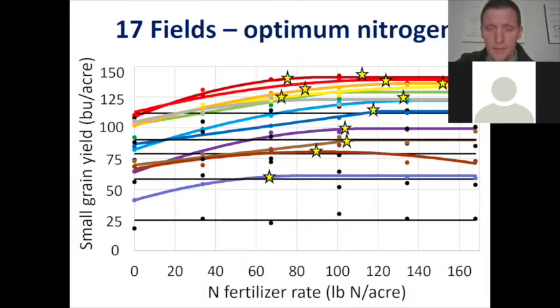That's different than what I mentioned earlier we were finding with corn. We saw very little response in corn, but we saw a lot of response in small grains. And so if you look at those stars, you'll see that the optimum nitrogen rate was anywhere from 60 up to about 130 pounds of nitrogen. So we have a pretty wide range.